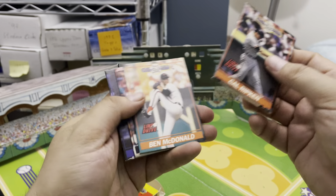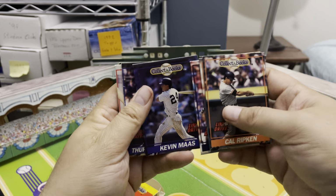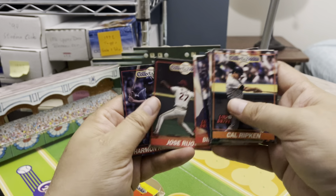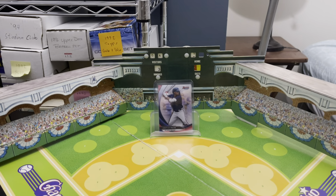So I got Ripken, Ben McDonald, Wade Boggs, Kevin Mass, who was a big star at the time, Thurman Munson, Bill Mazeroski, Jose Rijo, and Harmon Killebrew. So some big names and all that. But again, it's 8 out of the 36 books in the set. And I'm not sure if I'm going to be able to collect them all unless I do them individually. So I might pass on that.